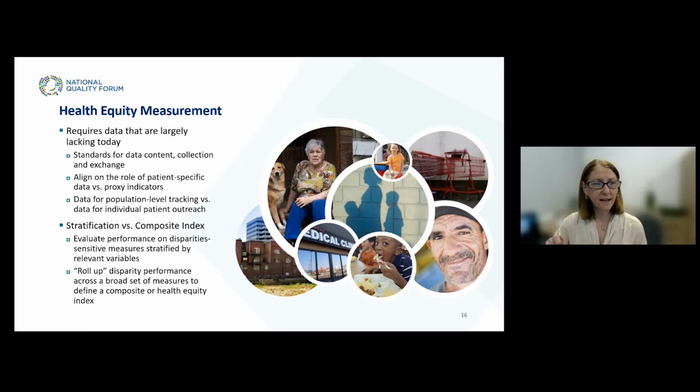To do that, to take that action, we will need data that we don't have today, data systematically collected on race, on ethnicity, on gender identity, and sexual orientation, and other aspects of care where we want to drive equity. And we will need new measures that help us evaluate equity and help us know where we are and how we're making progress.